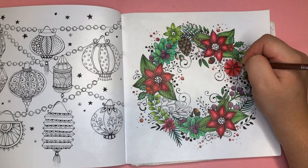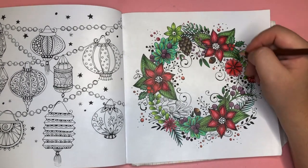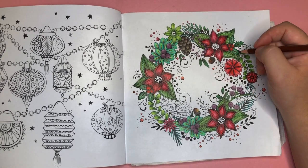I'm also really not liking this flower. I don't know what it is. Hopefully I can fix whatever is happening here. And sorry, I forget what I'm doing.